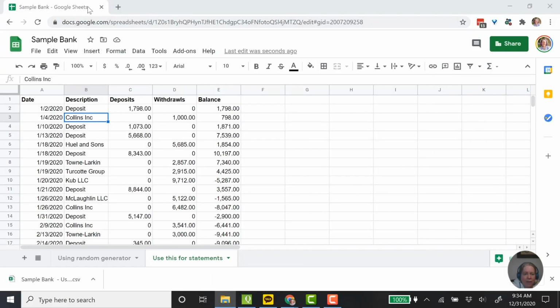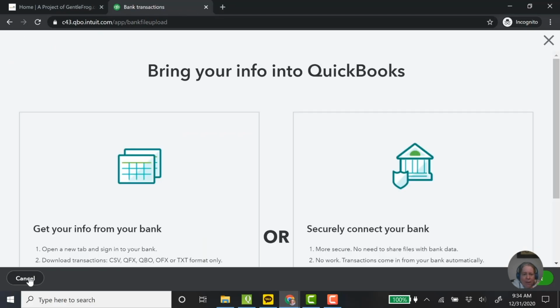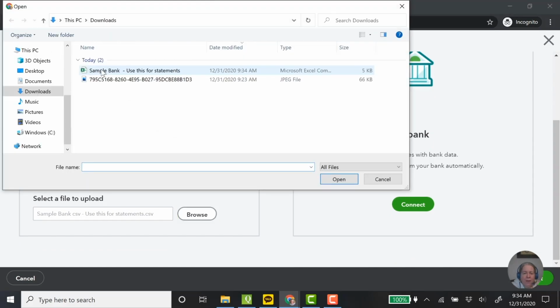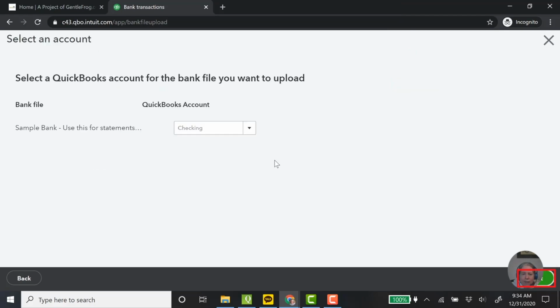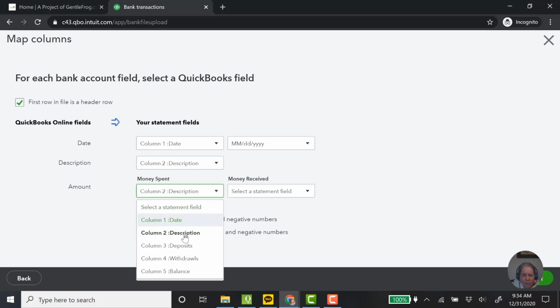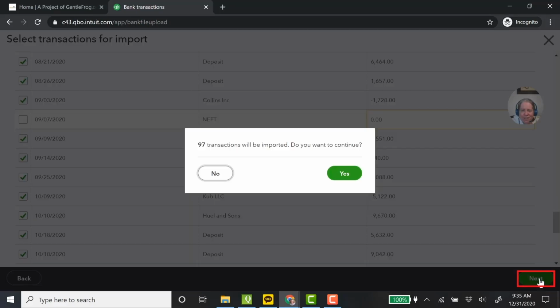So now we'll navigate back to QuickBooks Online. So we're here. It's going to go back and back and back. And back here, I'm just going to browse. I'm going to grab the new file, the one I've just downloaded after correcting the dates. And I'll say Next, and it remembers checking. It remembers that I have 2 columns, so withdrawal and deposits, and Next.